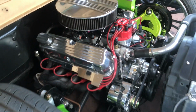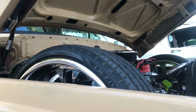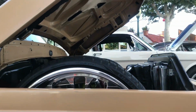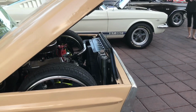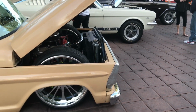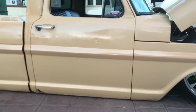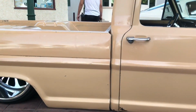The motor's been gone through, but yeah, look at the stance on this thing. He's all the way up into the hood. Look where he lays. Is that crazy? Lays very deep. So this thing is laying rocker. This is what I used to do back in the day, man. We used to make them lay rocker like this.